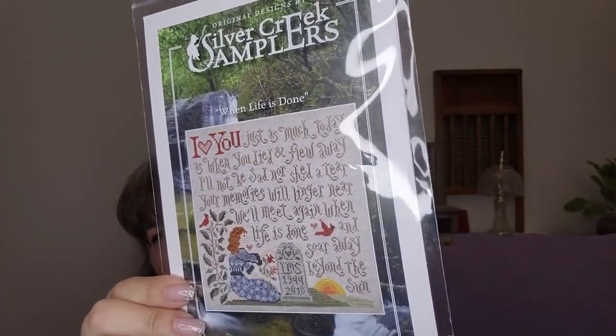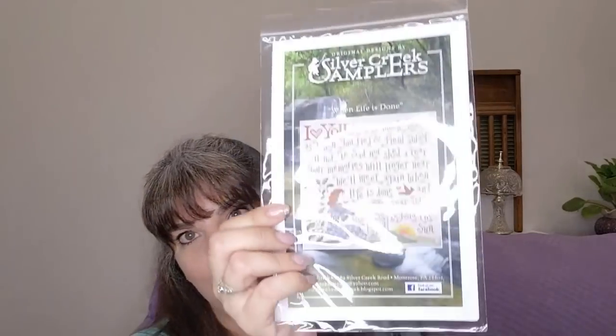by Silver Creek Samplers. And this one says, I love you just as much today as when you died and flew away. I'll not be sad nor shed a tear. Your memories will linger near. We'll meet again when life is done and soar away beyond the sun.